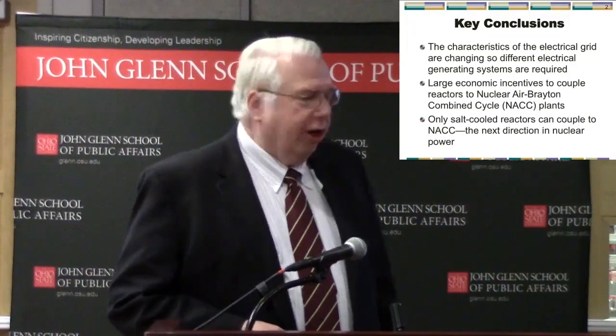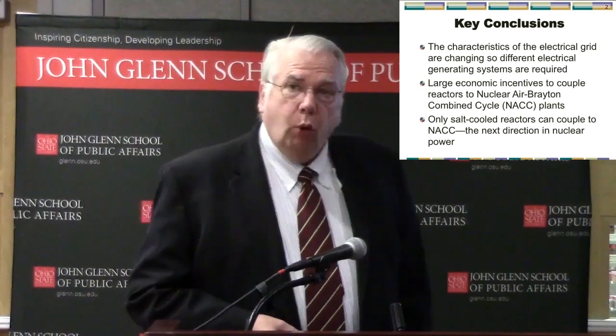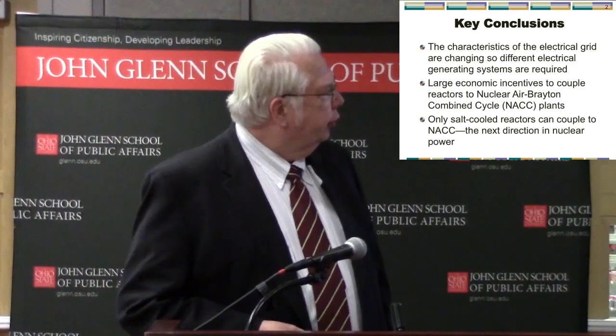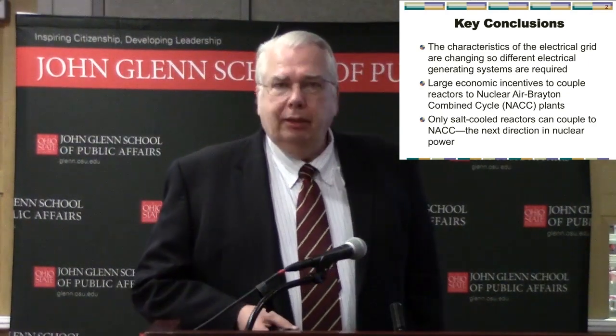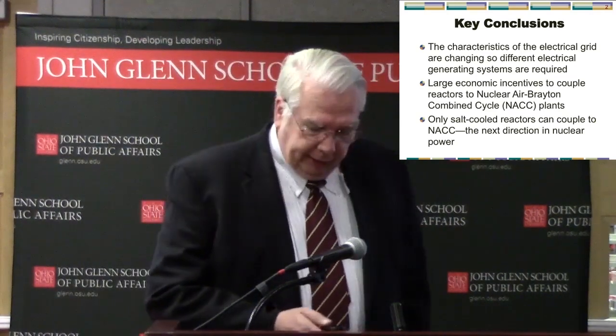So I'm going to start with the conclusions, and then I'll work backwards to how we got there. The first one is the characteristics of the electric grid are changing, so different electrical generating systems are required. Second, there are large economic incentives to couple reactors to nuclear air-breathing combined cycle plants, similar to natural gas power plants. And third, it turns out for technical reasons, only salt-cooled reactors can couple to NAC, which may be the next direction in nuclear power. Well, let's take a look at where these conclusions come from.